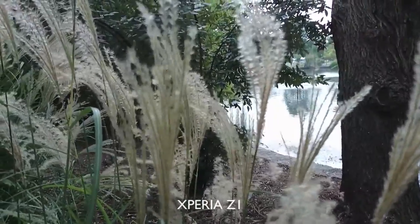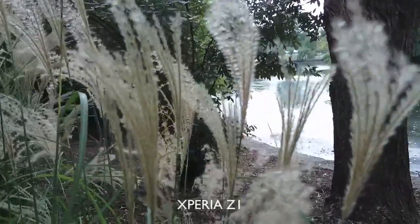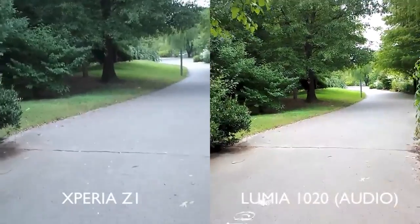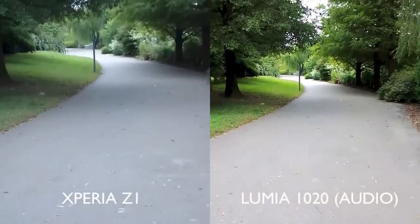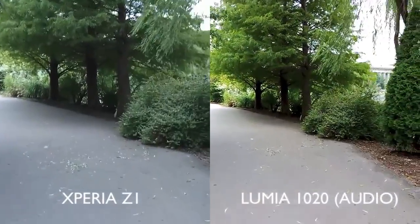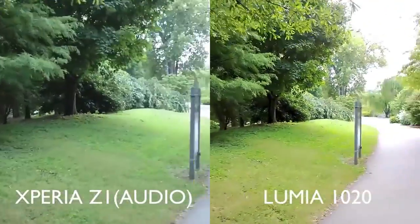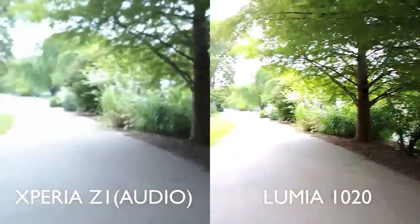So what about image stabilization and audio? Let's go ahead and check this video out to see how stabilization works on both. This is a walking and optical image stabilization test. Since the Xperia Z1 does not have optical image stabilization and the Nokia Lumia 1020 does, I just wanted to show that and test the mic performance and audio performance. So I'll be switching in between, but let's see how smooth these videos come out to be with the optical image stabilization, or see how stable this video is in comparison with these two flagship handsets right now.